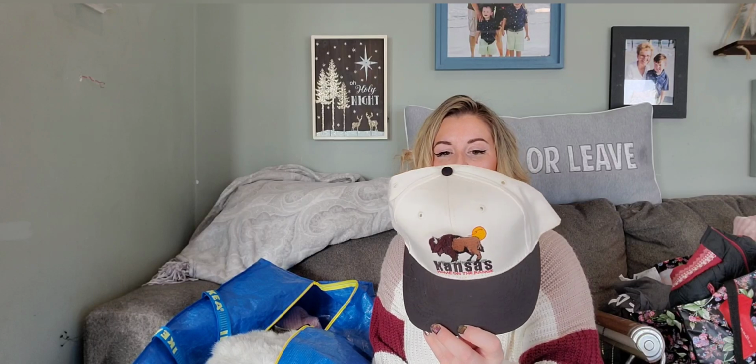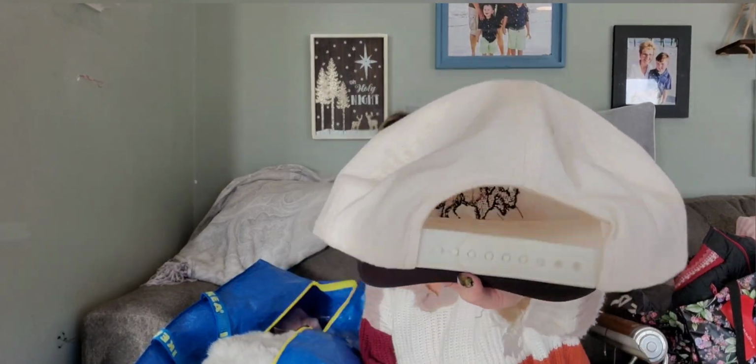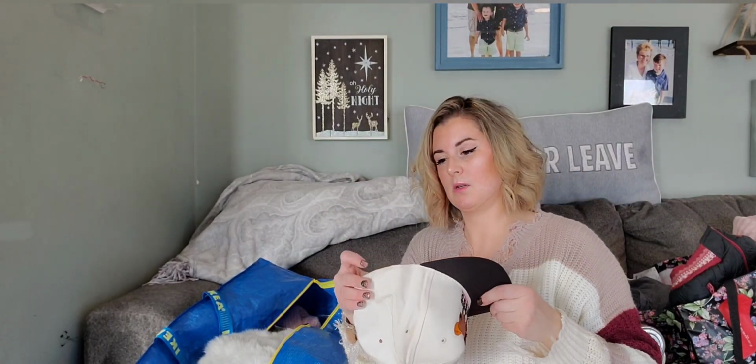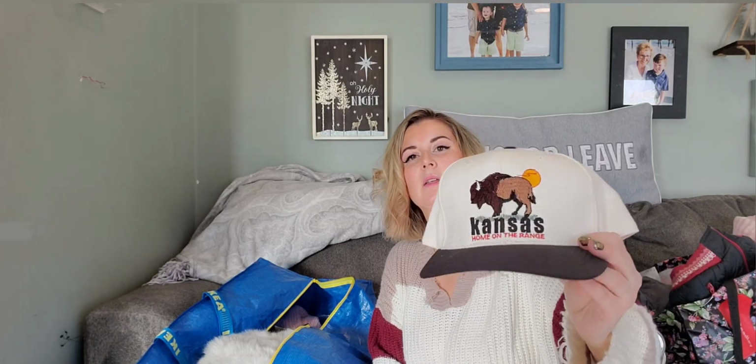Kansas Home on the Range, just a vintage hat by Otto, O-T-T-O. Just a nice snapback with the embroidery front. Made in Thailand. Yeah, 90s. Maybe even 80. No, I'm gonna say 90s. 50 cents.